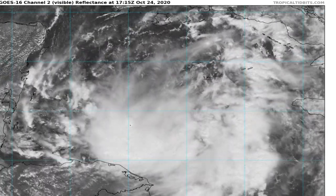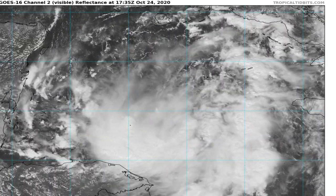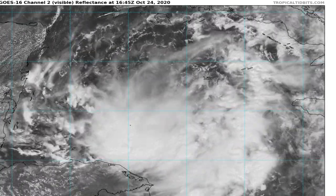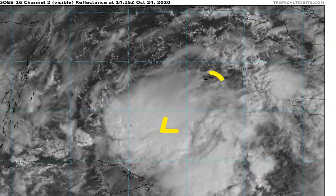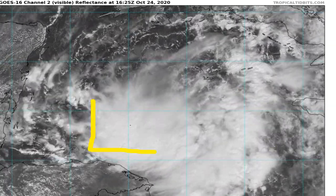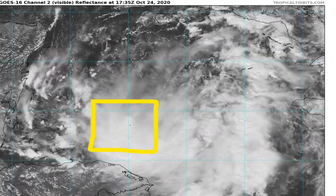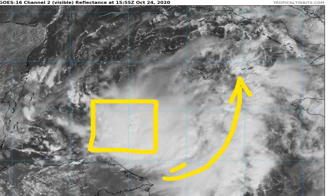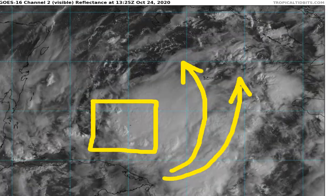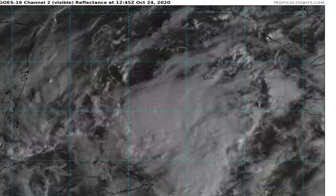Or invest for sure, but it's looking pretty good for an invest there. You can kind of see that low pressure. It's most likely around right here, between this whole junction of convection. The western quadrants do have the most convection, but we do have some pretty impressive banding formations starting to develop. It doesn't mean it's going to be a tropical storm super soon because of that banding.